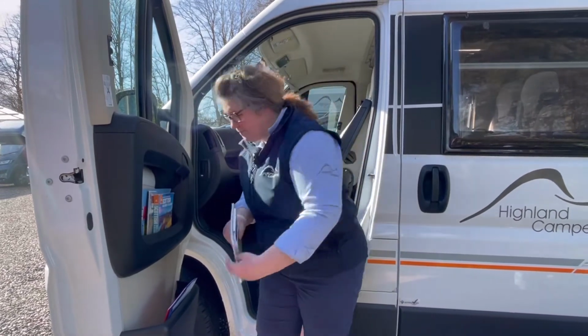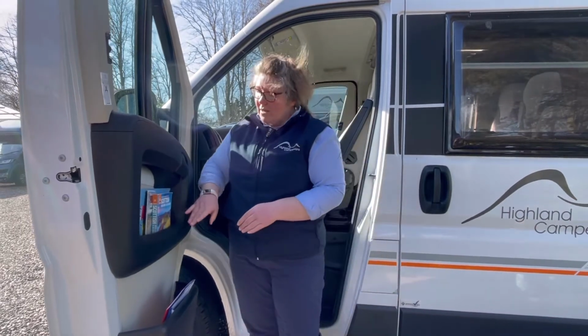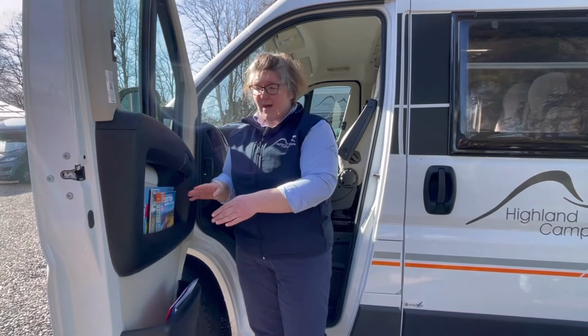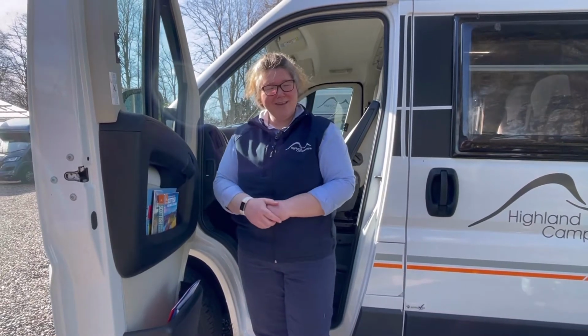A to Z. Moving up to the top of the panels, we've got the Rough Guide to Scotland, the official North Coast 500 map, and a little litter bag to take your rubbish with you just to keep our lovely country tidy.